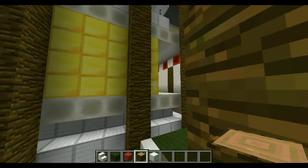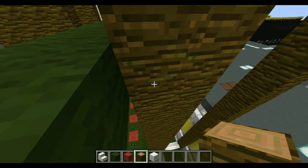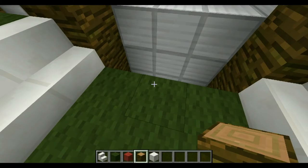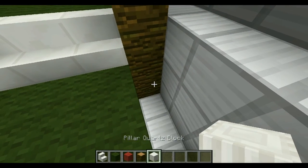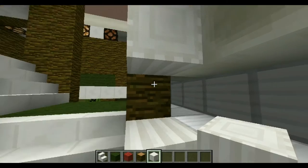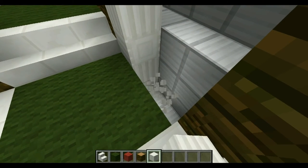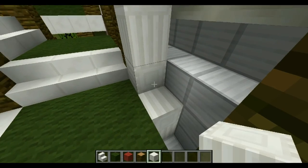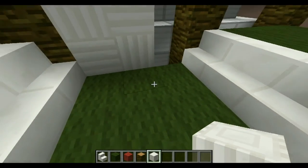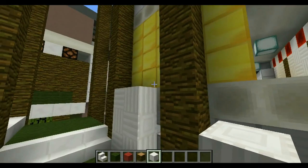Okay, so after all your poles are installed, then it's time to fill in the rest of this stuff like so. Prepare yourselves. It doesn't get any more exciting than this. Prepare yourselves. Oh my god, it's so exciting. Up that way, down that way. Boom. Now, I'm gonna fill all of this in and I'll be back in like an hour.